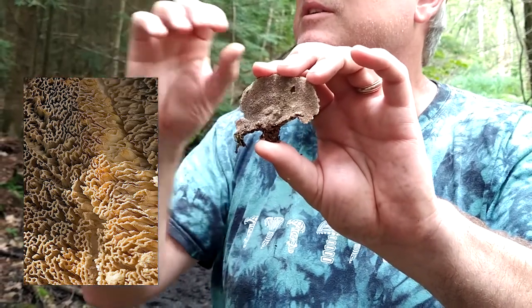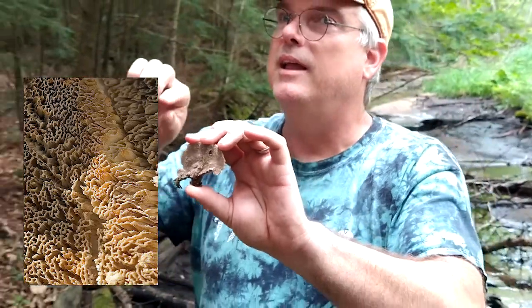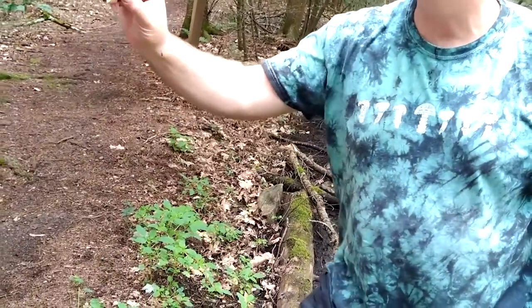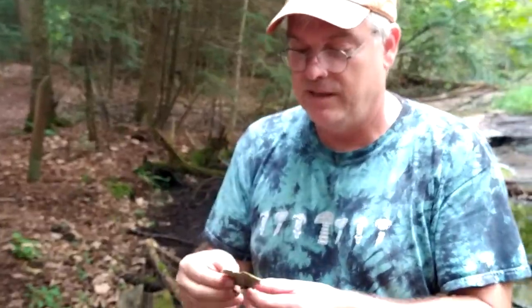So if you see these, this is a polypore, but the pores have gotten bigger and bigger and wider and elongate, so they kind of like snake around almost. But they're actually pretty in their own way because of the green. They look like undersea coral. Anyway, so what's the big deal with Mossy Maze Polypore?